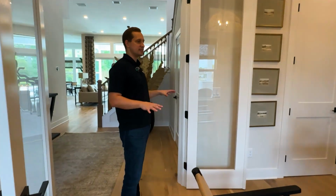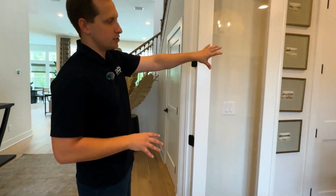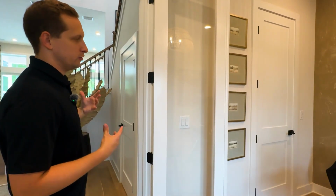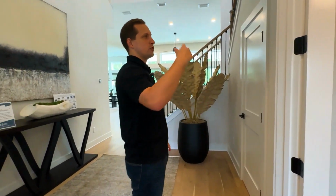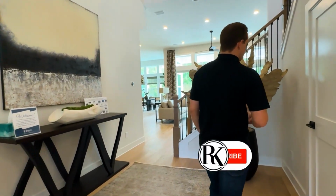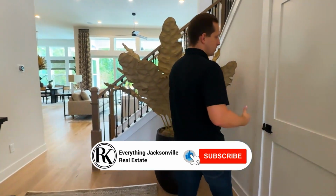It's very simplistic. You do have your AC closet right there, so obviously that's not something that we really need to go over too much. It is where you have one of your ACs, and because it's a model, they do have the surround sound speakers with it as well. And then from there, we do have a half bath downstairs.